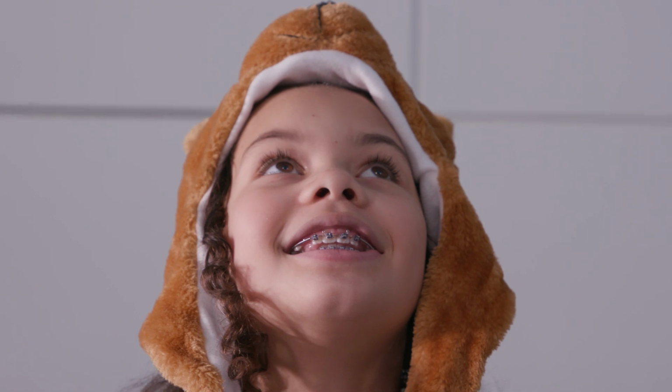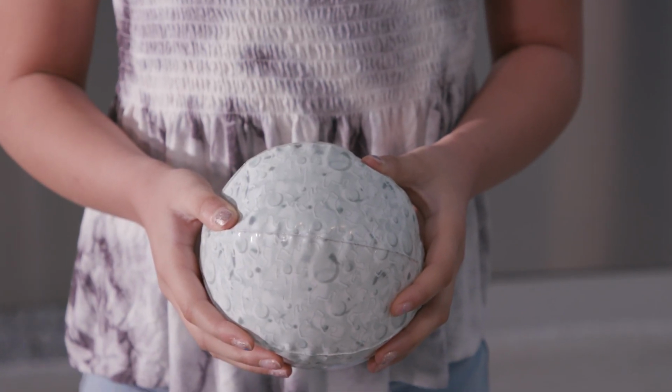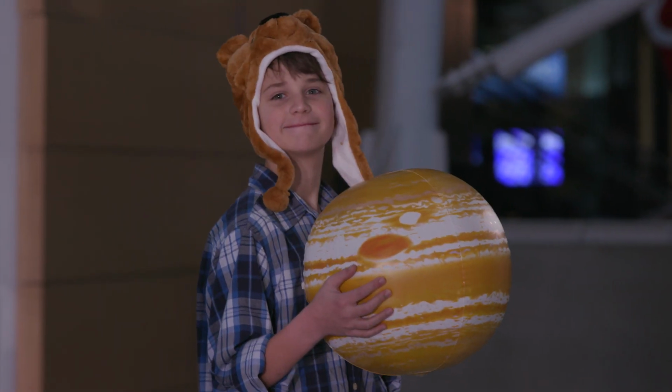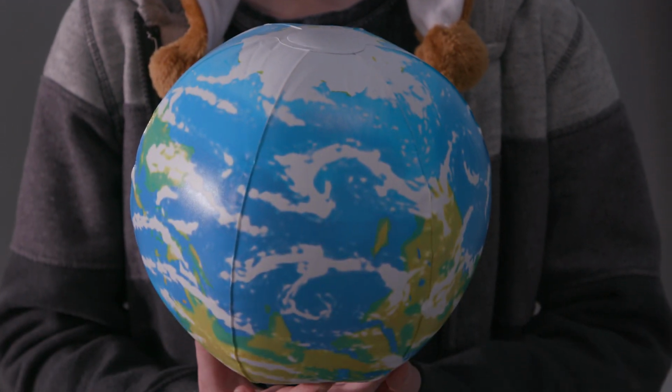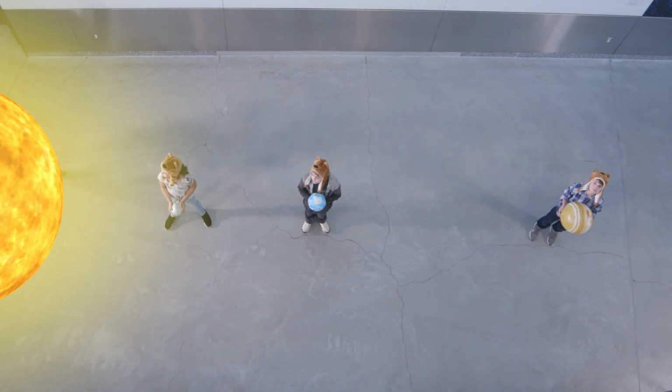First, there's Papa Bear, who's closest to the sun. They're holding Mercury. Next is Mama Bear, holding Jupiter. Then there's Baby Bear, who has Earth right in the middle. Now, let's bring in Goldilocks.